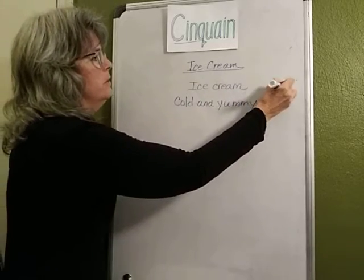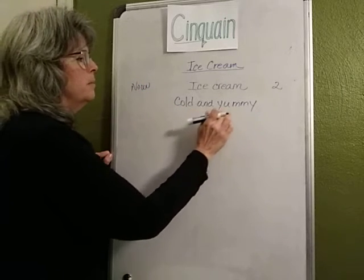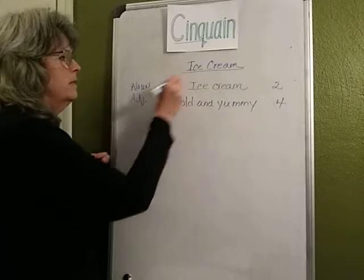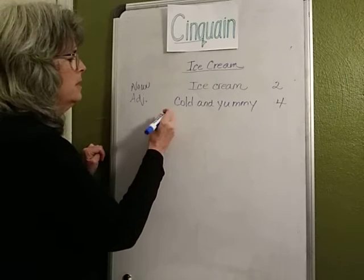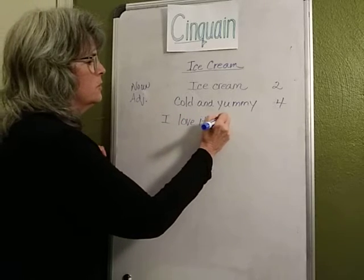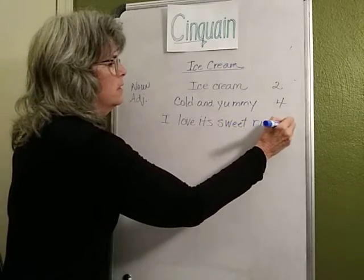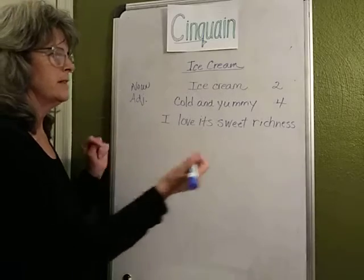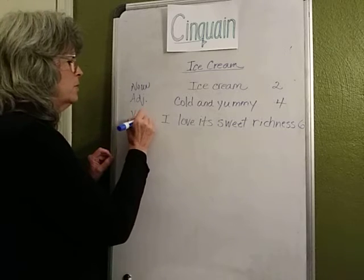So we have 2 syllables here, and this is a noun, ice cream, right? We have cold and yummy, 4 syllables there, and these are adjectives describing ice cream. And then our next line is going to be, you could say, I love its sweet richness, or goodness, or whatever you'd like to say. Let's count. I love its sweet richness. That's 6 syllables. Okay, and that was your verb or action word about loving it.